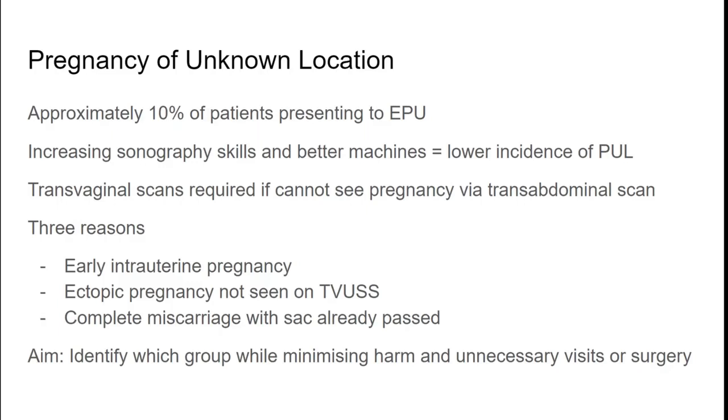And then the third reason is that they may have already miscarried. So it may be that they were pregnant, it was an intrauterine pregnancy, they've passed all of the pregnancy tissue, so the womb looks empty, and we've just scanned them after that process when they've still got a positive beta HCG. So with our investigations, we're trying to identify which group the woman belongs to, which of these categories she fits into. We want to minimise harm, we don't want to miss anyone with an ectopic pregnancy, and we don't want to tell someone they've had a miscarriage when they haven't, but we also need to try and limit unnecessary visits or diagnostic surgeries. So it's balancing your harms and your investigations and interventions.